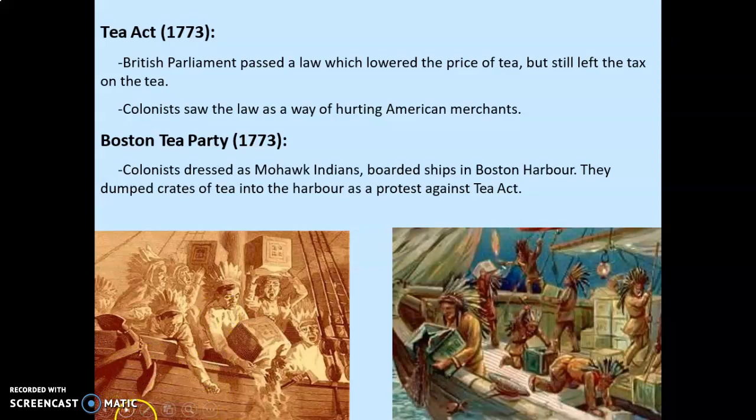So the colonists saw this as hurting American merchants, and so the Sons of Liberty, notably absent at this was Samuel Adams. He did not make this expedition. He had a prior engagement. Samuel Adams was not here, but the Boston Tea Party is led by the Sons of Liberty, and they disguised themselves as Mohawk Indians, boarded the ships in the Boston harbor, and they dumped crates of tea into the harbor in protest against the tea tax, or the Tea Act.